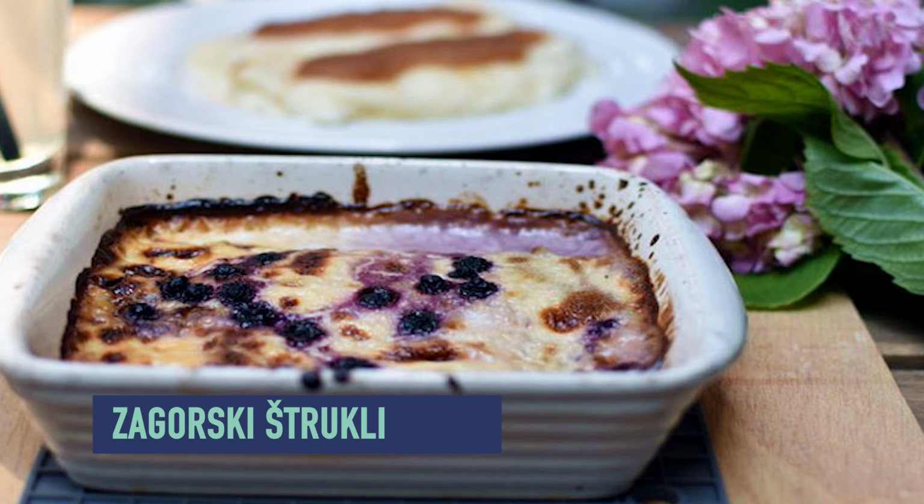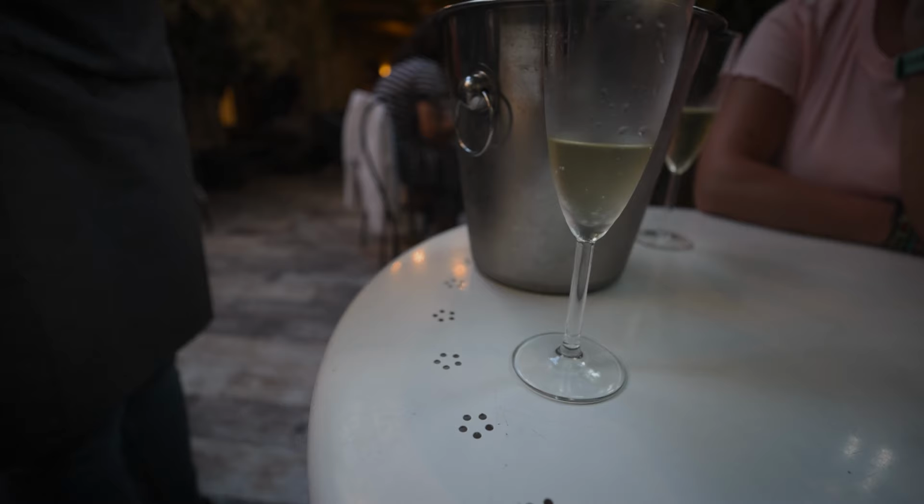But there is one kind of food here at this restaurant called La Strukli. The food is called Strukli, and there are savory and there are sweet kinds of strukli. Apple cinnamon, yeah, and the roasted pepper. Perfect, thank you so much. Thank you, thanks.